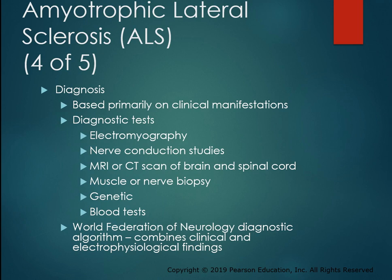Okay, in terms of diagnosis, it's clinical manifestations mostly. In terms of diagnostic tests, there are nerve conduction tests, MRI, CT scan, muscle or nerve biopsy. Again, mostly I think to rule out other things, and pretty much those clinical symptoms that you see, that really serious progressive weakening and atrophy of the muscles, is pretty unique to ALS.